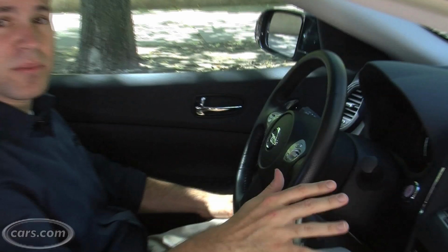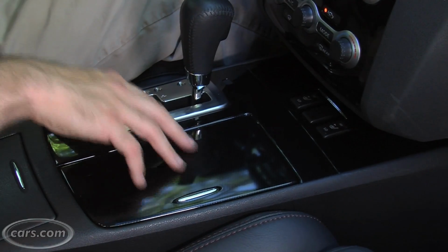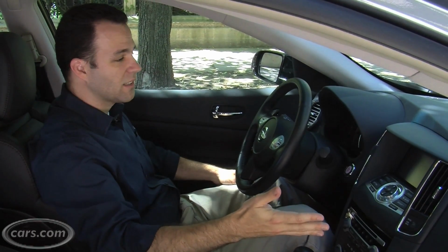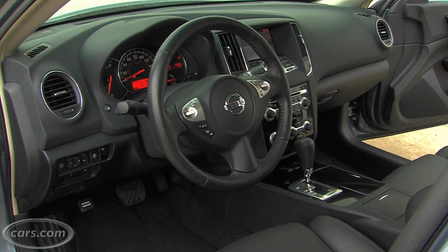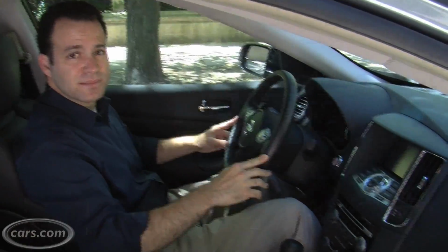The interior of the Maxima is just as sporty as the exterior. It's all black and has this nice glossy black insert in the center console, which reminds me a lot of what the Ford Taurus does actually. Now this is what's called an SV package, and it's a few thousand more than the base, which starts at $30,000. So for $33,000, you get leather seats, you get a moonroof, and a Bose stereo system.